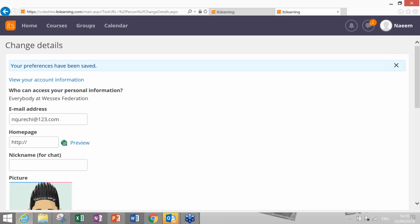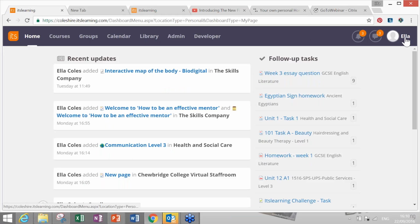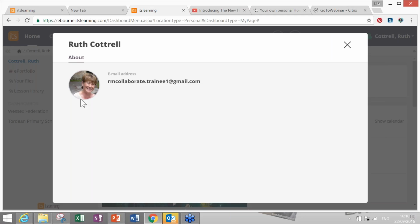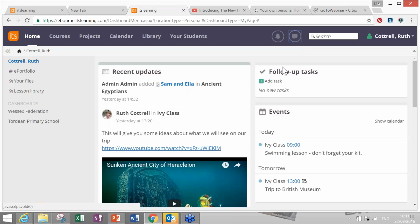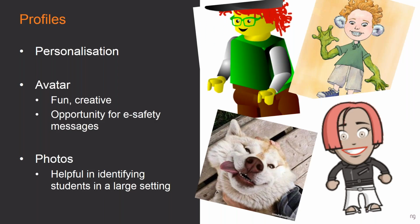And don't forget to complete your own profile. So as a teacher, if I go into the new version, I'm in as an administrator, so you won't be able to see that there. But if I go in as this teacher, if you've got your own picture in there, it really does help to make the platform friendlier and give a more personal experience for your students. So that's profile pictures and descriptions.